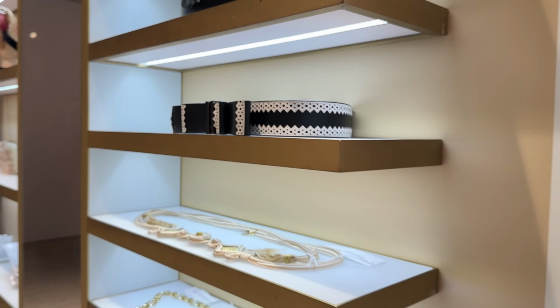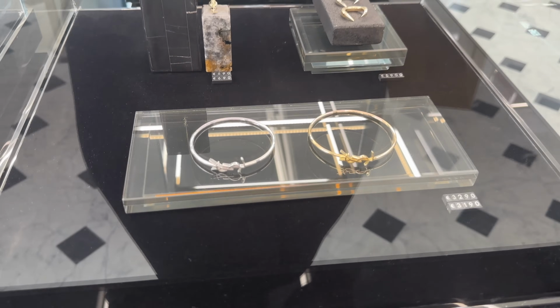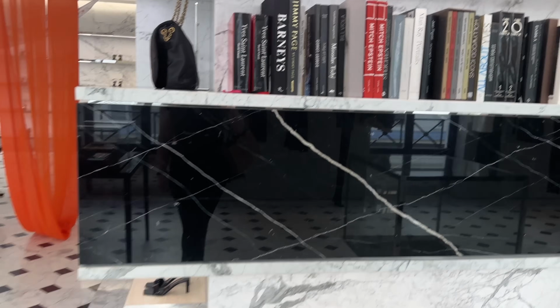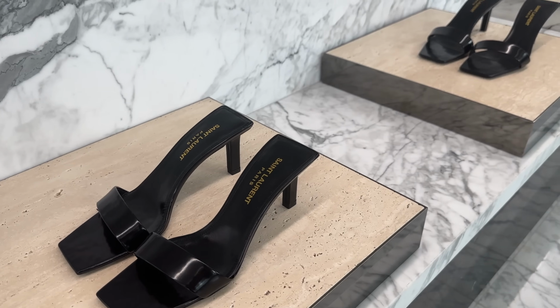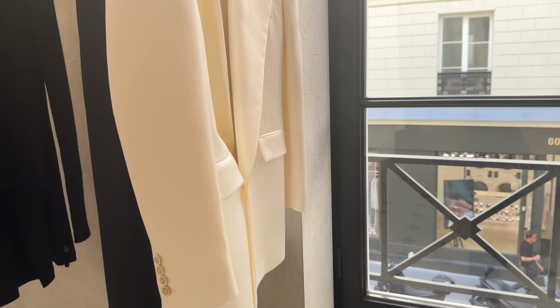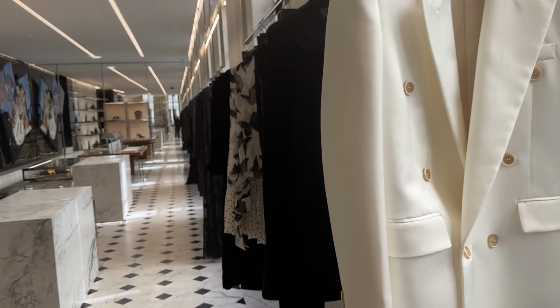Oh, maybe I'll show you really quickly. This little belt detail over here. It's really beautiful. Little dainty ones over here. These rings are really cool. I love the aesthetic, all of the books. And check out these sandals. Super minimalistic. Of course you can find a dupe at Zara. That's where Zara gets all their inspiration from, obviously, from these Paris fashion houses.